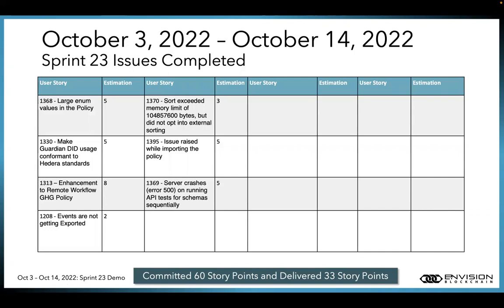So just an overview of what we covered in Sprint 23. In Sprint 23, we committed to 60 story points and we delivered 33 story points. These story points include 1368, large enum values in the policy, and 1313, enhancement to the remote workflow policy. We have also worked on some of the bugs, which include 1208, events are not getting exported, 1395, issue raised while importing the policy, 1370 and 1369, and so on and so forth.